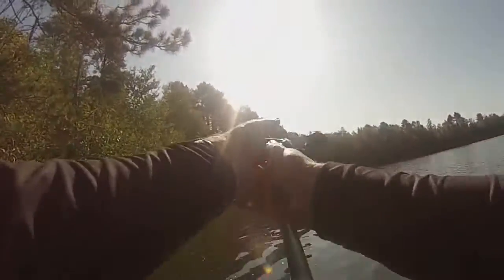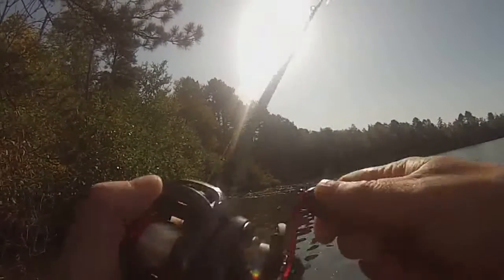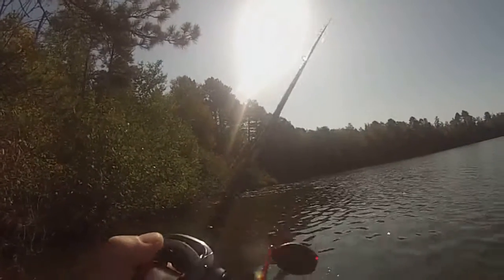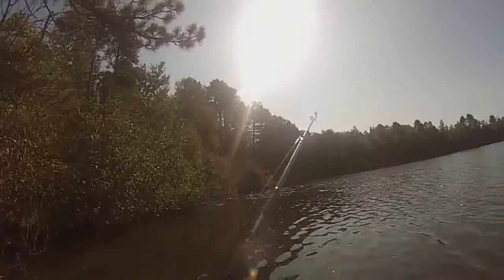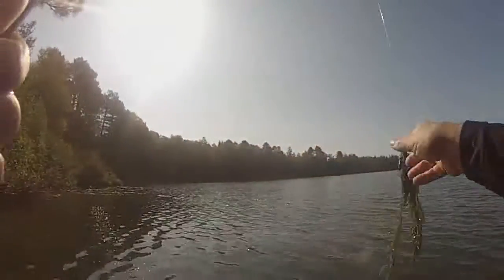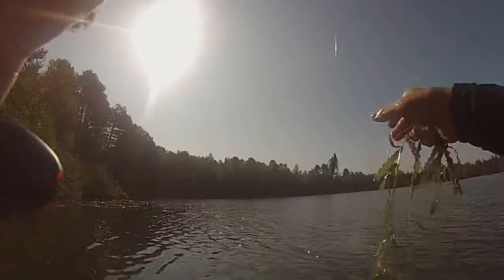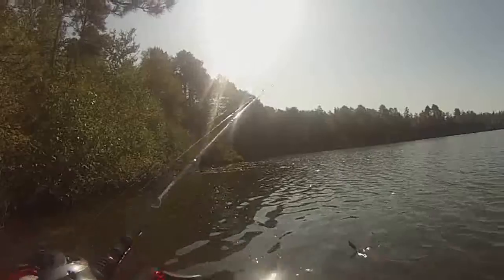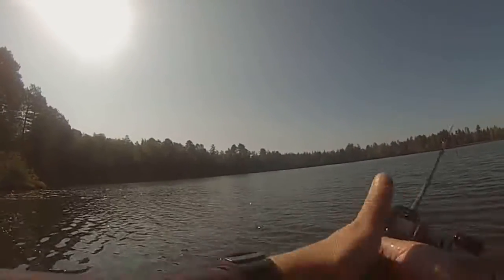Going to try to just keep on working these shallows. Like I said, I don't know what's going to happen here today. I don't know if we're going to catch one or catch two or catch none. I'm going to give it my best shot though. Like I said, the door is slowly closing on me.